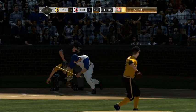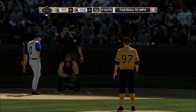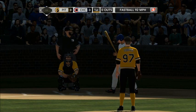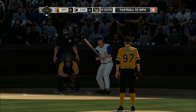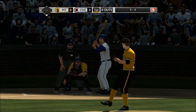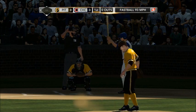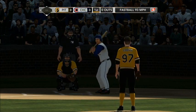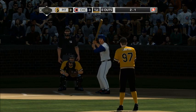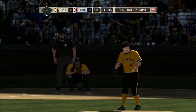One oh on the way. Strike. Trying to get down the bunt right there, but he missed it for a strike. One one pitch. Good looking fastball. Called the ball though. 2-1. Here's a strike. Lunged for that bunt and missed it.